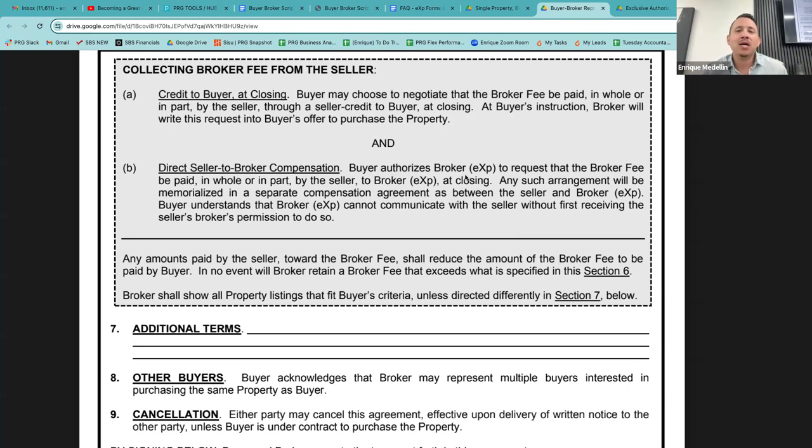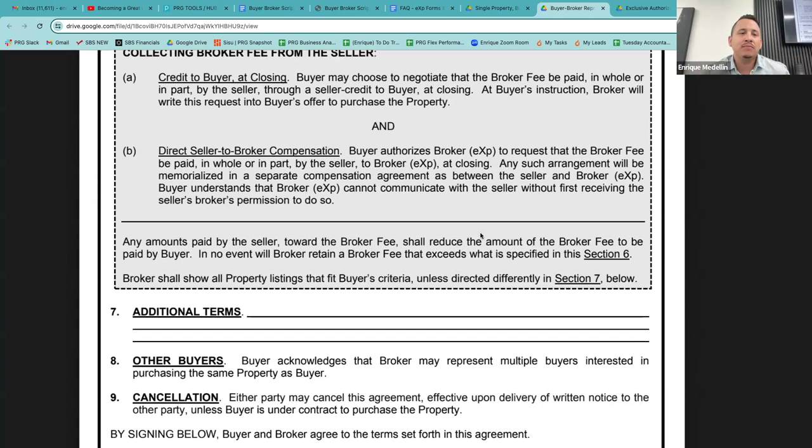So buyer authorizes broker EXP to request that the broker fee be paid in whole or in part by the seller. So we can have a direct, like an off-market property. We can have this direct, the thing that I talked about on Tuesday, it's just a direct agreement. We don't represent the seller, but they agree to pay us 3% if we bring a buyer, right? So there's that document as well.